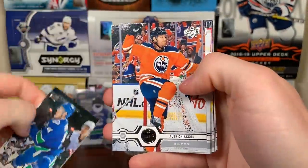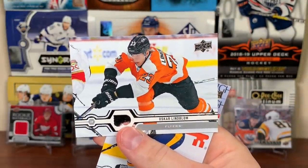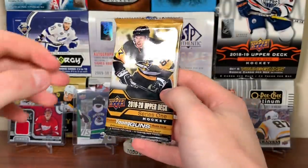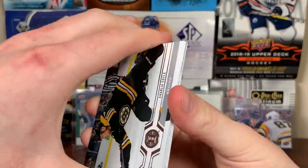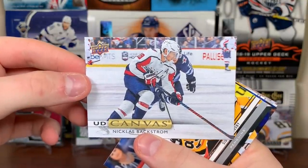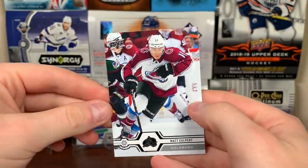All right, Bo Horvat, Alex Chiasson, Sam Girard, Ryan O'Reilly, Sam Reinhart, Jesper Fast, Oscar Lindblom. Hoping all the best for Lindblom. Really sad to hear what's going on with him, but wishing him all the best. And Philip Forsberg. All right, final two packs of the 10. All right, should we get one more Young Guns here? Hopefully. Got Charlie Coyle, Johnny Gaudreau, Blake Coleman, and the second canvas, Nicklas Backstrom, UD canvas. It's a nice looking card. Nicklas Backstrom, Sidney Crosby, Alex Pietrangelo, Keith Yandel, Matt Calvert.